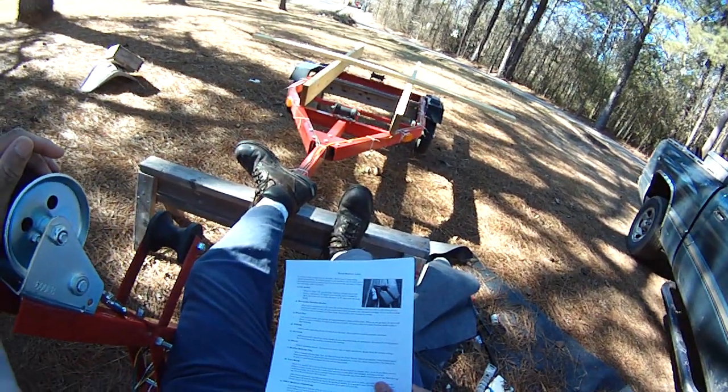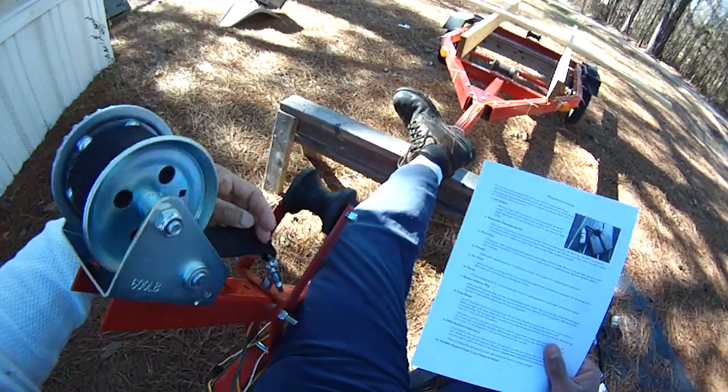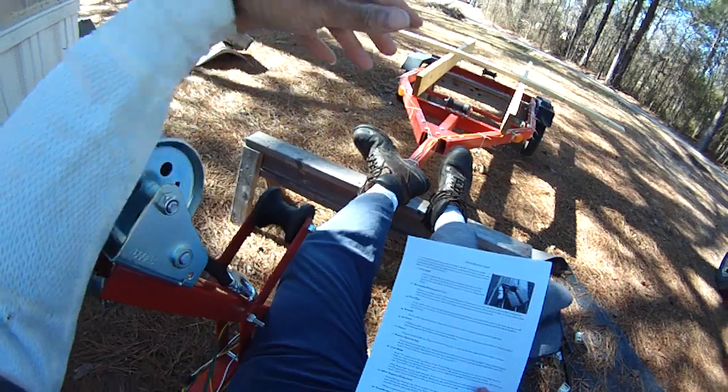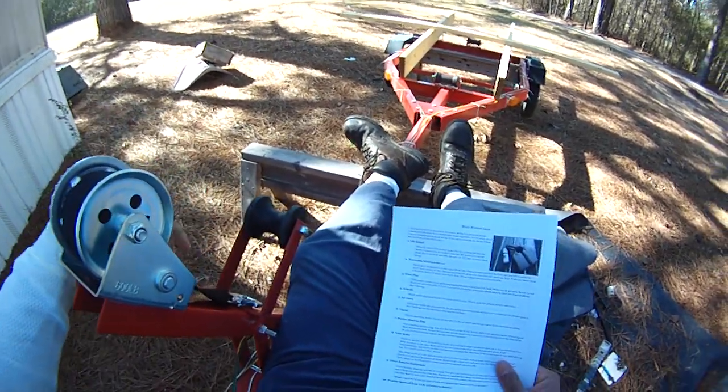Still working on the trailer. Got the winch on now, but that's not what the video is about. And I do have videos of that. People have been asking about the trailer and upgrades that I'm making to it. And the winch is a big one. I gotta have something that's gonna work.